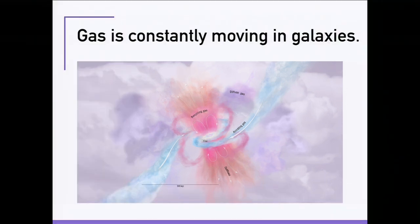And then on top of that, the gas that gets kicked out doesn't necessarily go away forever. So we refer to this as gas recycling because the gas gets kicked out, falls back down to the disk, and can reform stars. So pretty much if you want to understand how anything is happening in the disk of the galaxy, you have to understand this gas around it. And I find that really exciting.